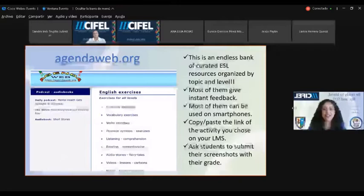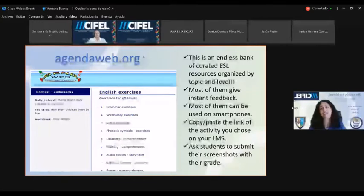I'm going to tell you about this website. This is a website. You just type agendaweb.org. Agendaweb.org. I love it. I definitely love it. It is a bank. An endless bank of curated ESL resources organized by topic and by level. If you see here, it is grammar, vocabulary, verbs, phonetic symbols, etc. Most of them give instant feedback.